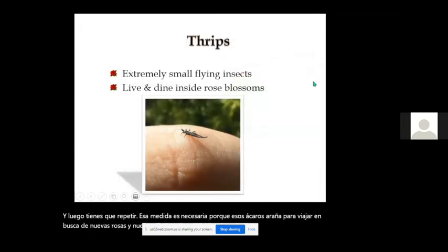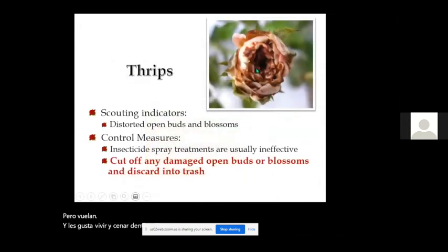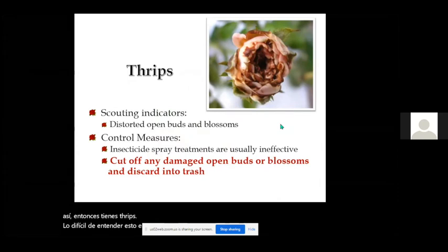Thrips are a real problem. They're hard to see because they're real small. They're a lot bigger than a spider mite, but they do fly, and they like to live and dine inside rose blossoms. The best indication is if you've got blossoms that look like this, then you've got thrips. The hard part to understand is they will fly onto your rose. You won't be able to see them because they're so small. Your blossoms will open up and they'll set up housekeeping inside your blossoms.